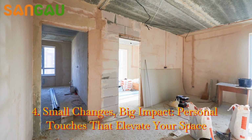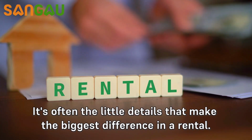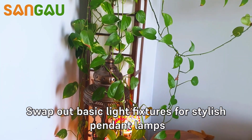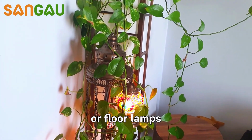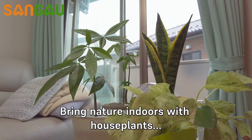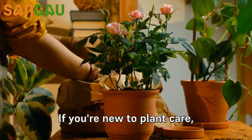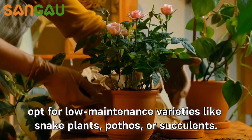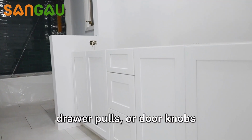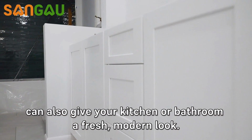4. Small changes, big impact. Personal touches that elevate your space. It's often the little details that make the biggest difference in a rental. Swap out basic light fixtures for stylish pendant lamps or floor lamps. Just keep the original fittings for when you move out. Bring nature indoors with houseplants. They add vibrancy and improve air quality. If you're new to plant care, opt for low-maintenance varieties like snake plants, pothos, or succulents. Upgrading cabinet handles, drawer pulls, or doorknobs can also give your kitchen or bathroom a fresh, modern look.